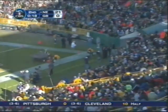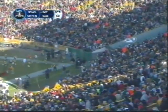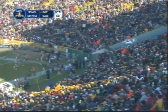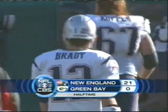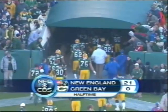And meanwhile, the Green Bay Packers will try to regroup because they're on the short end of a 21-0 game here at Lambeau Field. The word early is that it's his elbow, his throwing elbow, and that his return is questionable, but you know that'll be analyzed and dissected at halftime. It's the end of the first half, 21-0 New England.